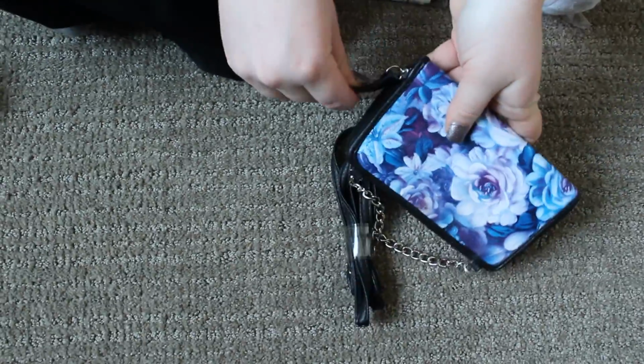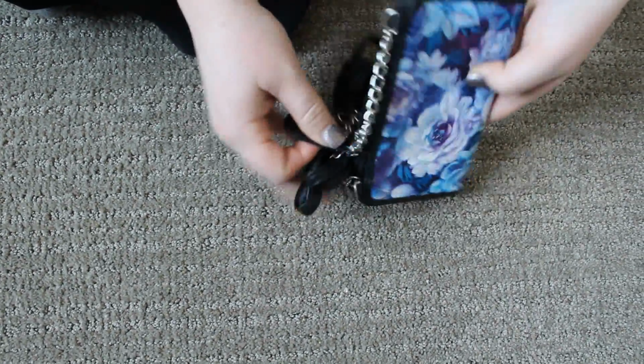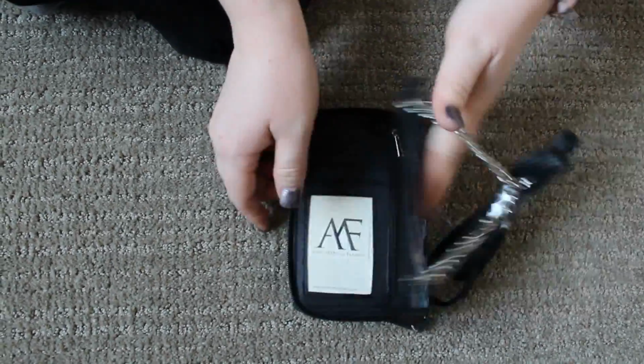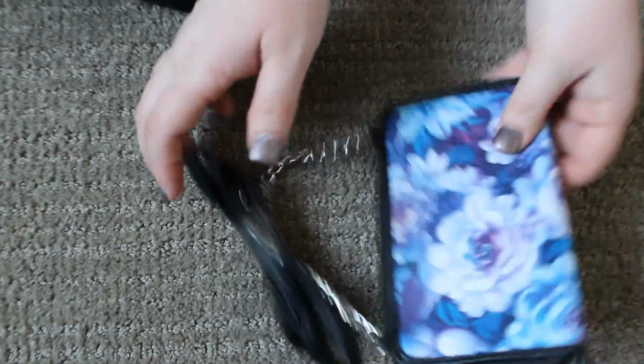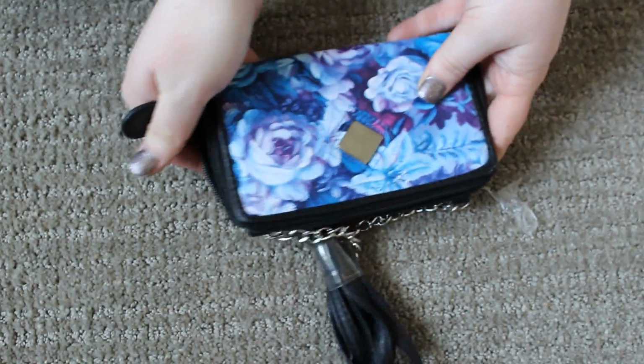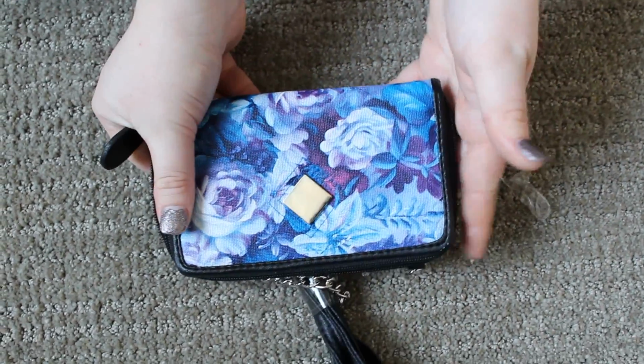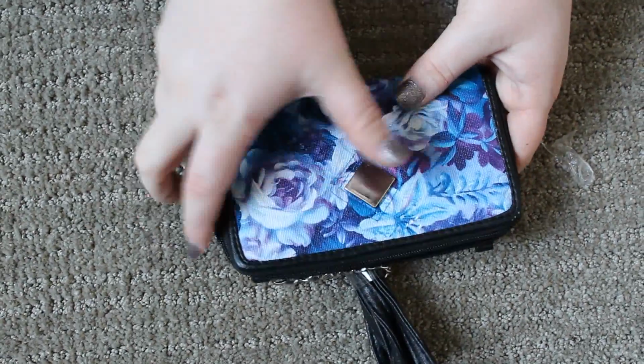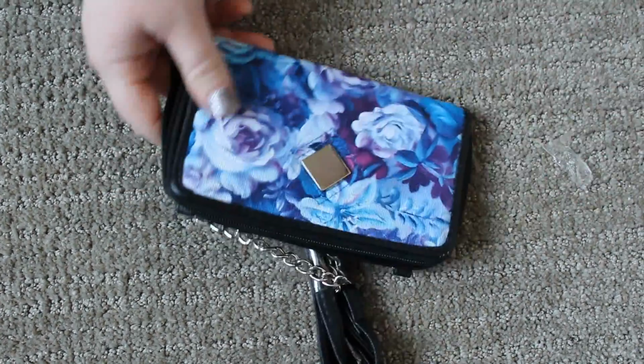And then we got this little purse. I'm not sure what this was for, but I think it was just one of their accessories, but it's a cute little wallet purse, cute for going out, and it was not stained or anything. It was in a mysterious spot in the box where it just didn't get touched by anything. So yeah, that was really cool to find.